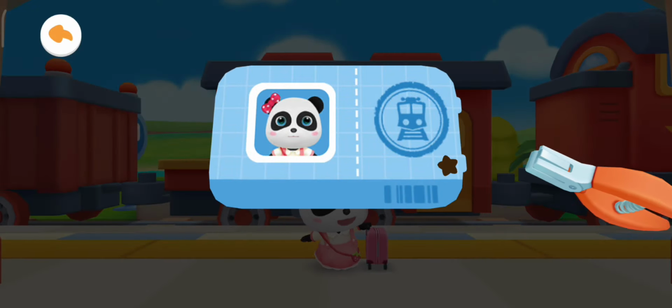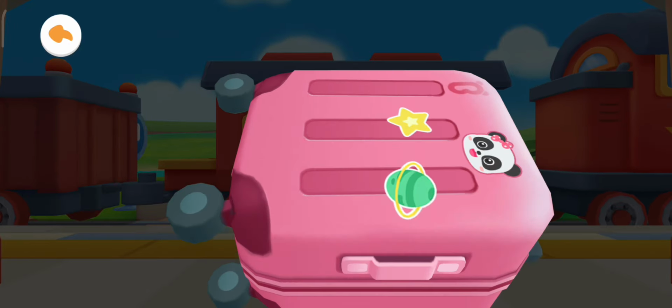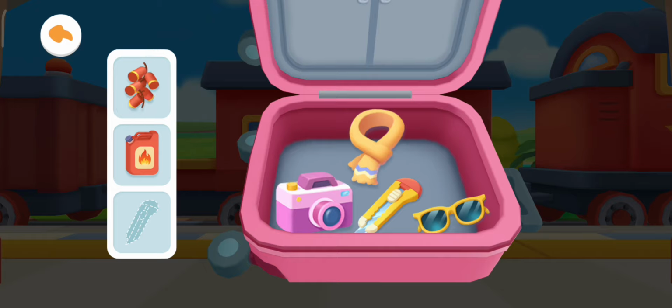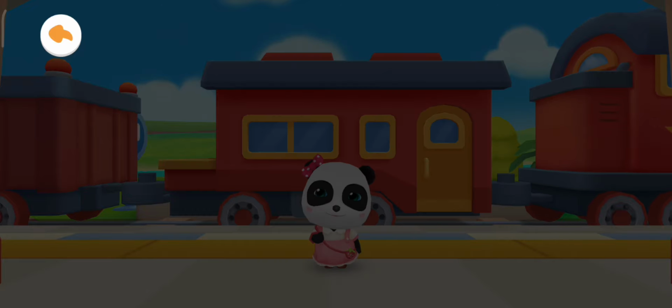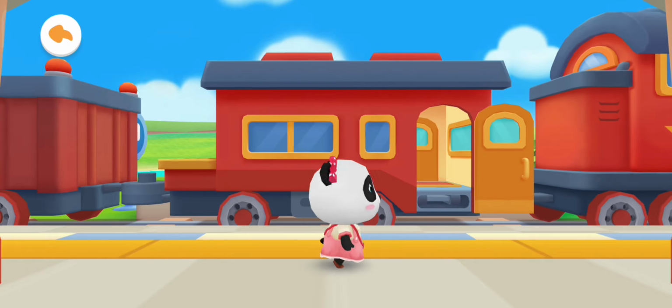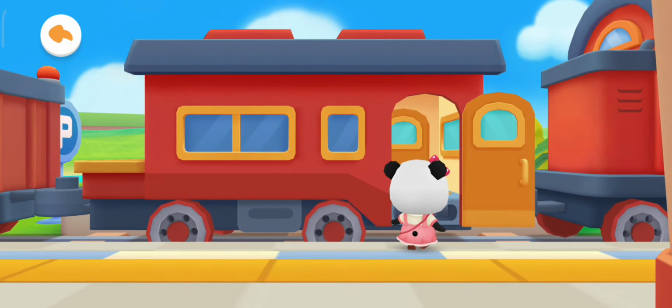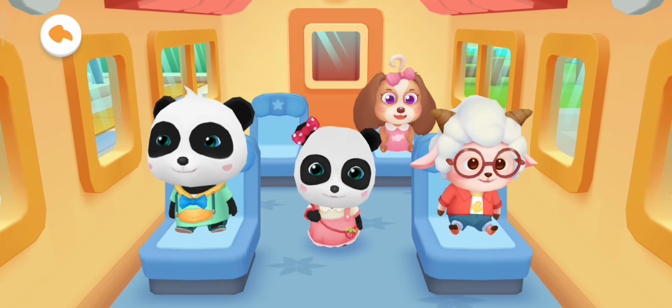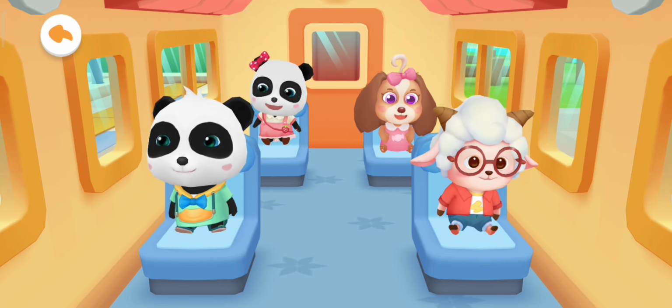Passengers need to have their tickets checked to get on the train. Examine the gasoline, firecrackers, utility knife. Well done! You found all the dangerous items. Thanks!